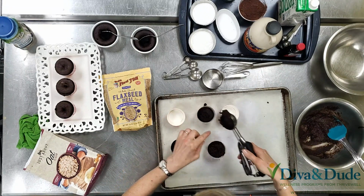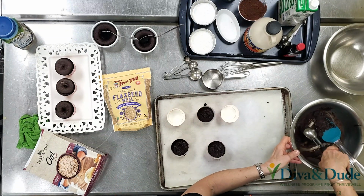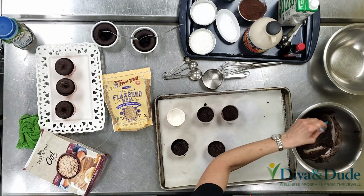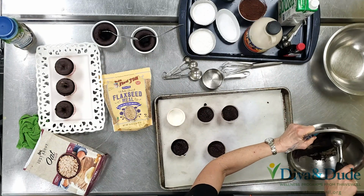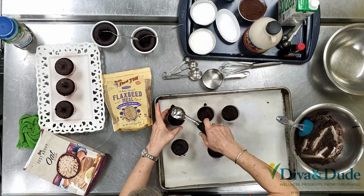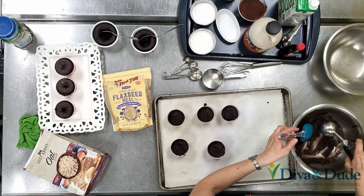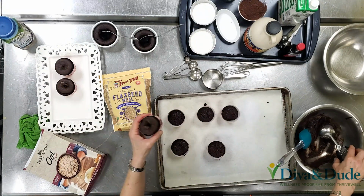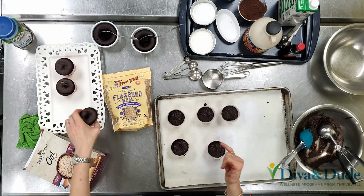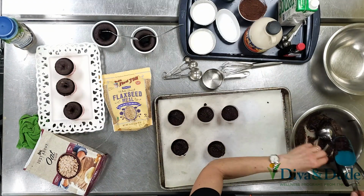Now this is a good spot where, if I had some add-ins, I could add them in. I could put some nuts in here. The recipe that I'm going to give you actually has you put some chocolate chips in there, which is fabulous. Easy way to go. And we don't want to overfill these, because notice how in the finished product they puff up and just look so adorable. So these were filled just about like this, about 3/4 full.